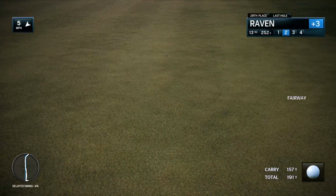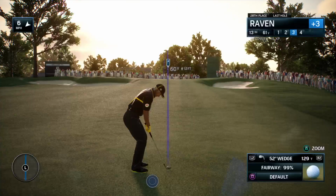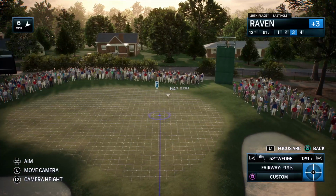So from the rough back to the fairway, that's the right way to go. Yeah, didn't take the bait, and at least now he's only going to play the price of a poor tee shot. Still got a good chance, though, getting away with par.